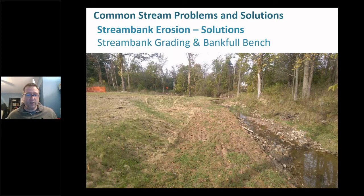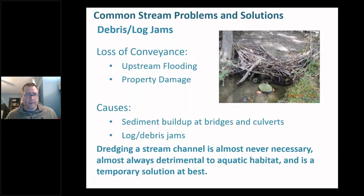Obviously, you would seed this. In this particular project, we came back later and planted a lot of trees and shrubs along this as well, to get those added benefits and some added stability from having those root systems in place. So that's stream bank erosion.